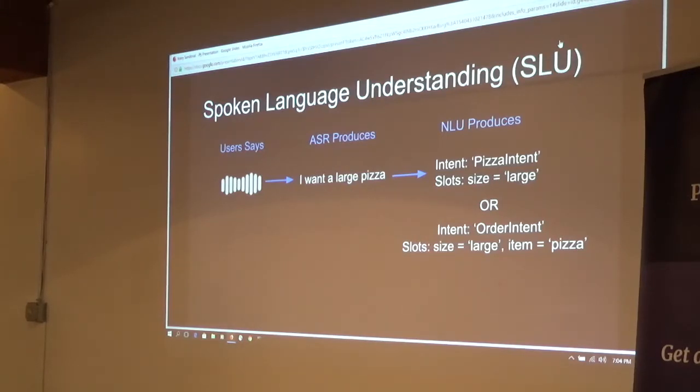Or if you really mess it up, you could get the wrong thing produced by NLU. You could get a customer complaint intent, or you could get the stop intent, or some other thing that NLU confuses this speech of I want a large pizza for something random.